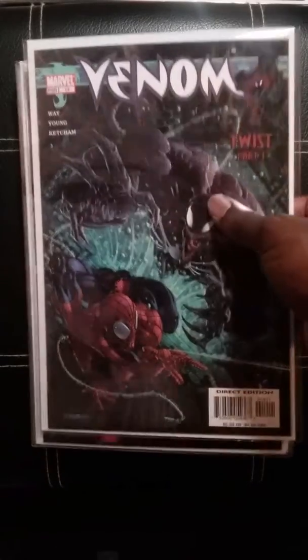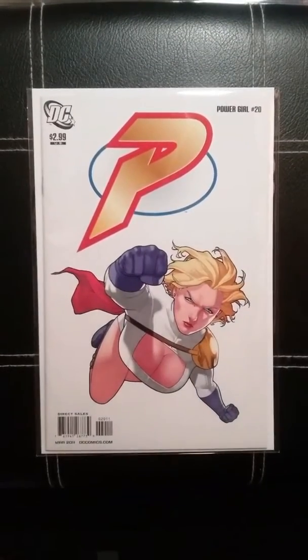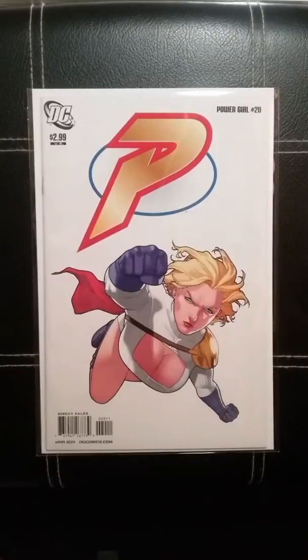Power Girl seems like she is just the next thing going. And this issue here has finally started to gain a lot of attention. And it's worth picking up. It's really not in the dollar bins, but you can get it in the back issue bin. Pretty cheap if you know where to go, because a lot of dealers still haven't picked up on it. But this book is gaining steam.